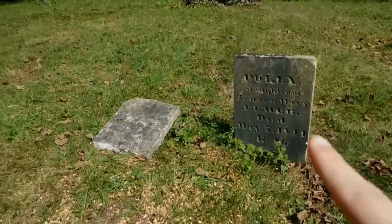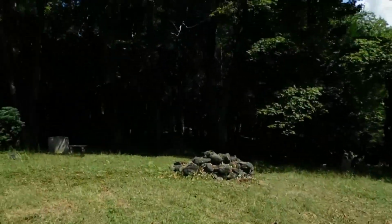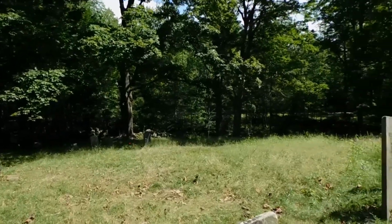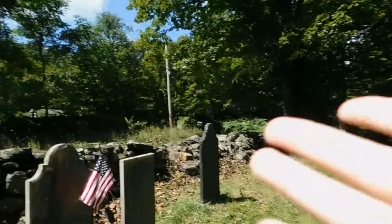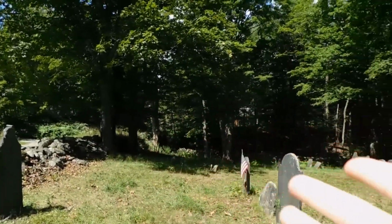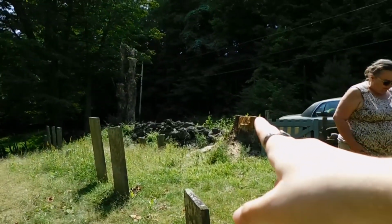Plus, in this cemetery there are also ones that are broken down here. Also, this is in Shelburne Falls, Massachusetts. That's where we are right now. So this is just like a random cemetery off the street of houses. You're gonna see people probably pass by on the street. They did recently come here to literally cut down trees and stuff like that.